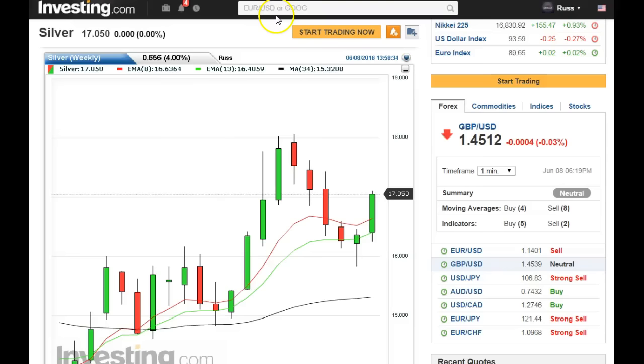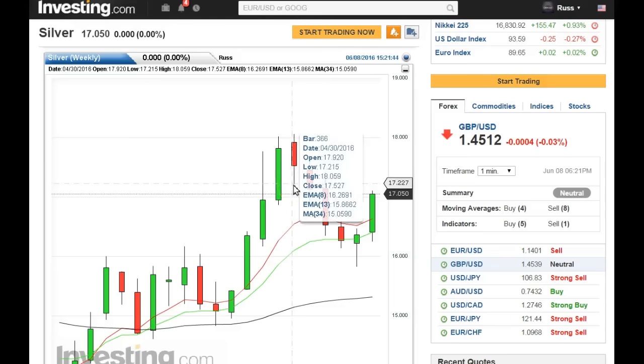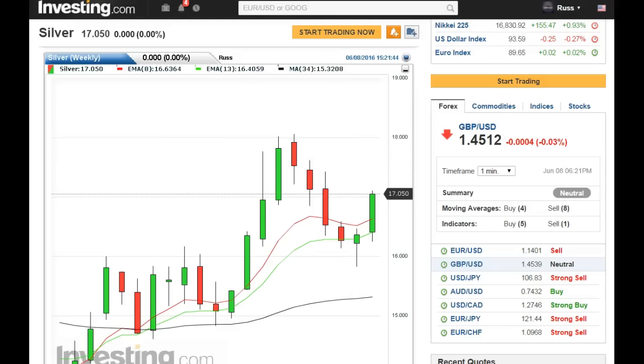Silver. You can see the reversal and the jump, breaking the previous lows, breaking above 50%. Let's see if we can get above 1722, which is a previous low, by the end of the week. That'll be a nice candle to see.